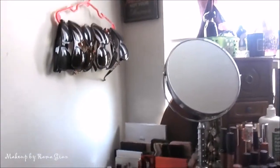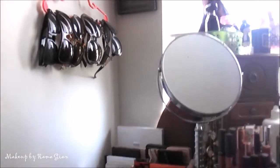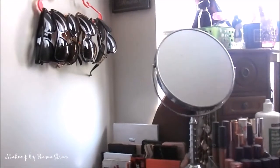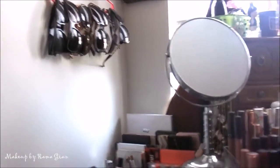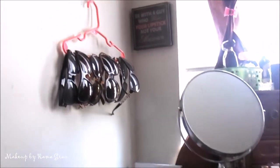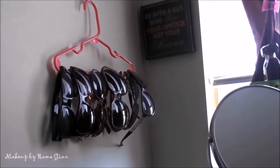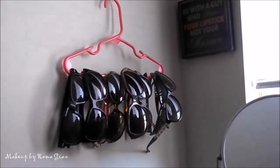Okay, so I'm just gonna show you guys what I have furniture wise, and then I'm gonna go through the makeup and all that good stuff. But in the corner over here I have my sunglass holder. I just used a baby hanger just to hang up all my sunglasses.